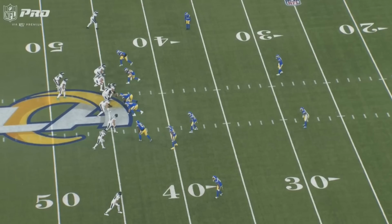Defensively, the Rams are in their dime package, 6 DBs on the field, and they'll be running cover 1 robber man. So right now, it looks like they're in cover 2, right? There are 2 people all the way back deep, but how it's going to end up unfolding is this safety will be the one person responsible deep, right? In the one of the cover 1.